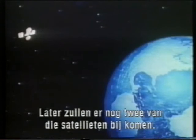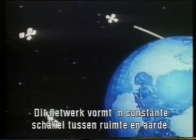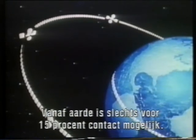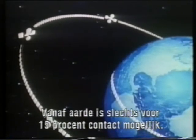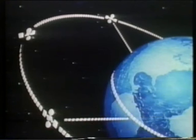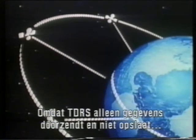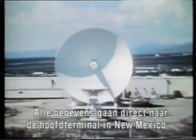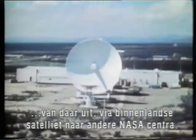Later, the first TDRS will be joined by two more identical satellites. The three will form a space communications network, providing almost continuous coverage to Earth-orbiting spacecraft, not the 15% ground stations provide. The network will be able to track 26 Earth-orbiting spacecraft simultaneously. And because TDRS satellites only relay data, they do not process it, 20 times more information will be handled by this network than could be by ground stations. All data will be relayed directly to the primary NASA ground terminal, White Sands, New Mexico, and from there via domestic satellite to other NASA centers.